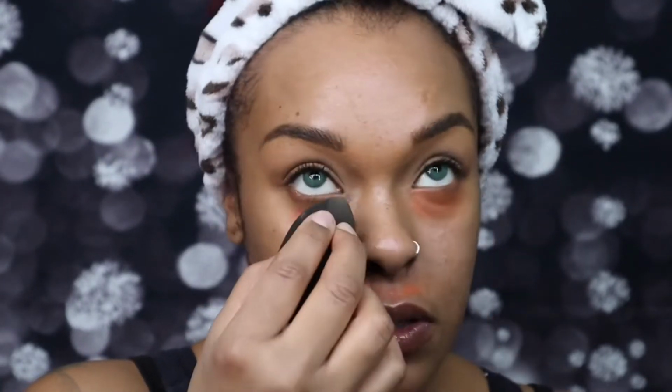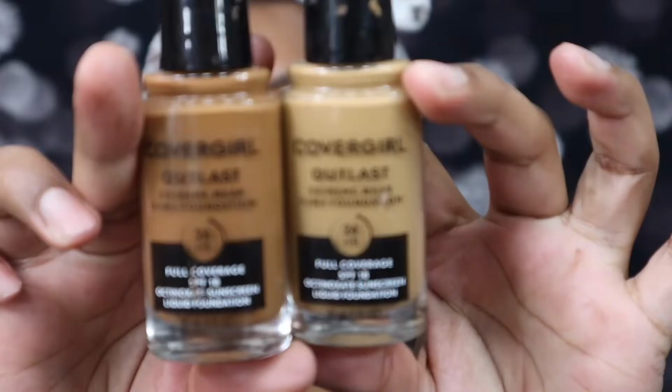Next is my holy grail, the LA Girl Pro Conceal in orange. So I'm going to color correct the darkness underneath my eyes. I'm using my ring finger so that way there's super light pressure and I'm just tapping. I got a little peach fuzz above my lip and then these little dark spots on the sides of my face. I'm going to blend that out with the beauty blender just so that way it looks not so orange, you know, just more subtle.